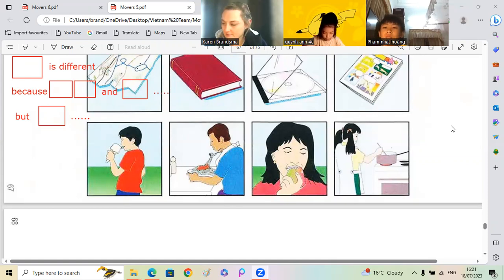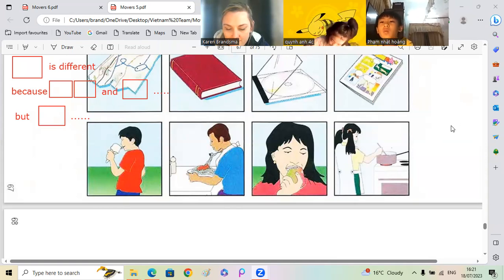Okay. Nhat Hoang, can you tell me this one? Which one is different? The girl. The girl is different? Yes. Because the boy, woman, and man are eating, but the girl is cooking. Yay. Well done.